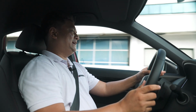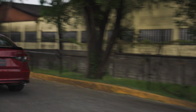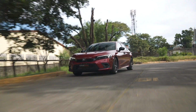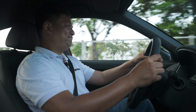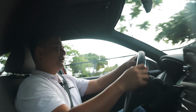I know I've been talking about confidence in driving, and I've said it a lot about the previous generation on the Civic, but this one has absolutely less body roll, as you can see, than the previous model, which is amazing. I have no idea what the Honda engineers have done to this, but I'd say good job.